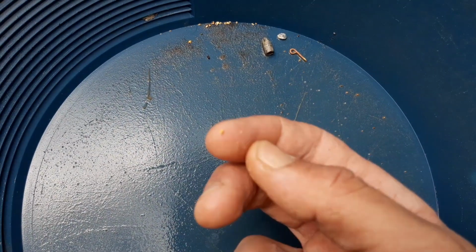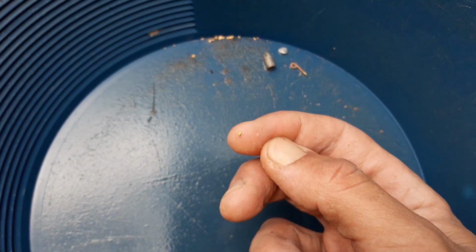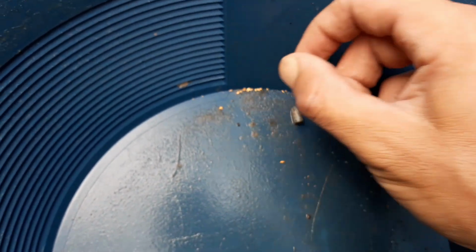Or clinker, maybe, is how we're going to determine that one. Because it makes a clink. Booger with noise. Yeah, booger with noise.